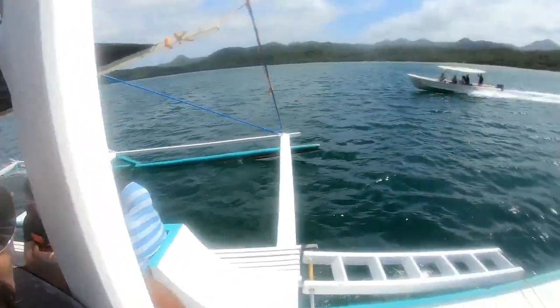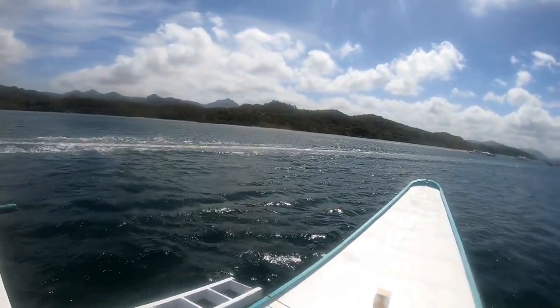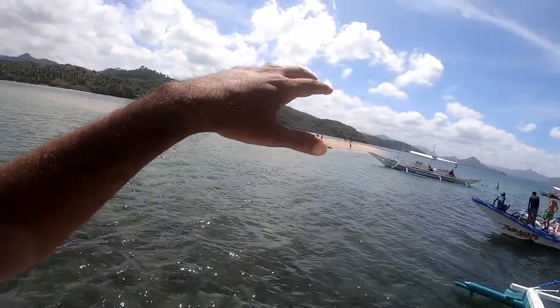Guys, we have arrived at our first destination. This is a tiny little sandbar, an island also you can say.